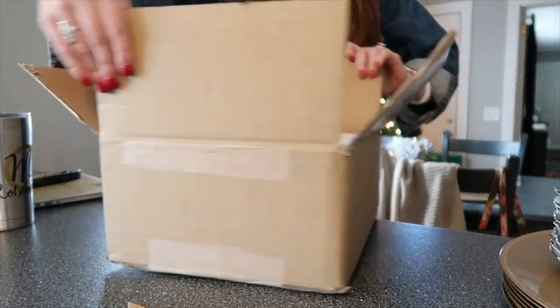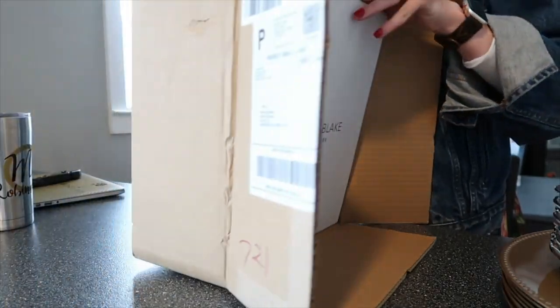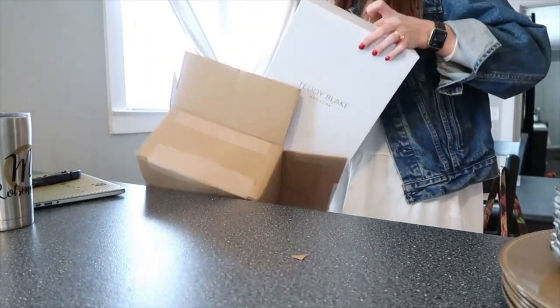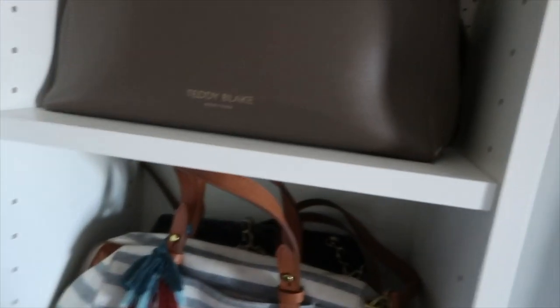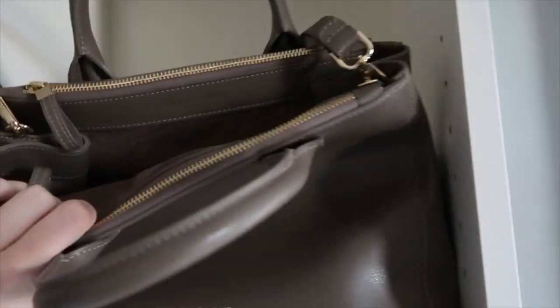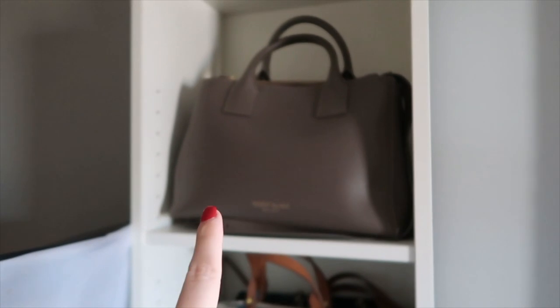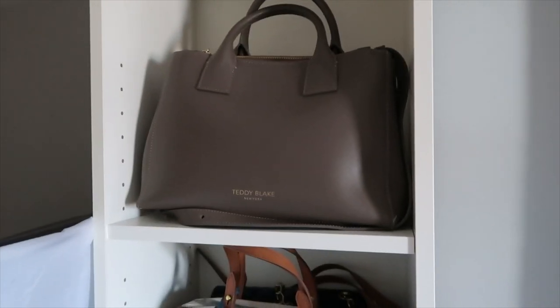So, this is from Teddy Blake. Ooh, excited. So let me show y'all real quickly. This is the bag that Teddy Blake originally sent me. It is gorgeous. It's this leather bag. It's got a long strap, big ol' inside. I shared this in a recent video, and as a thank you, they sent me another bag. I got this because we're cleaning for Friendsgiving tonight. The house is a mess.